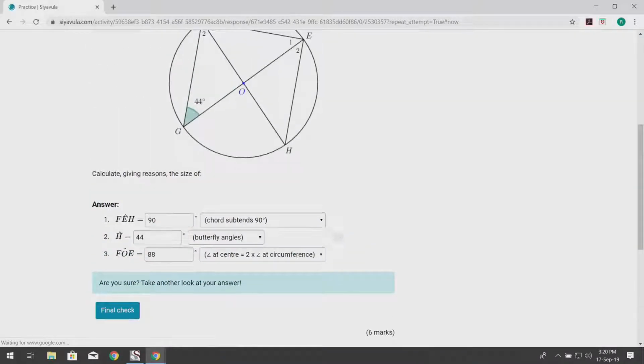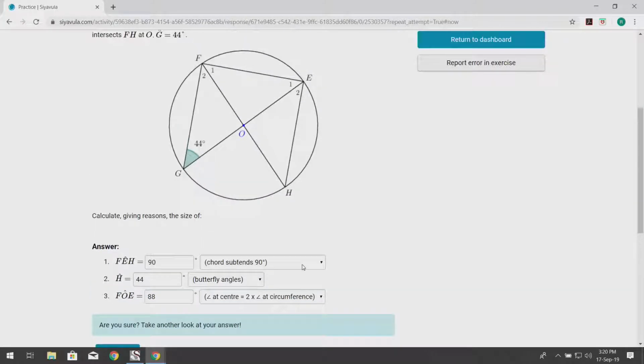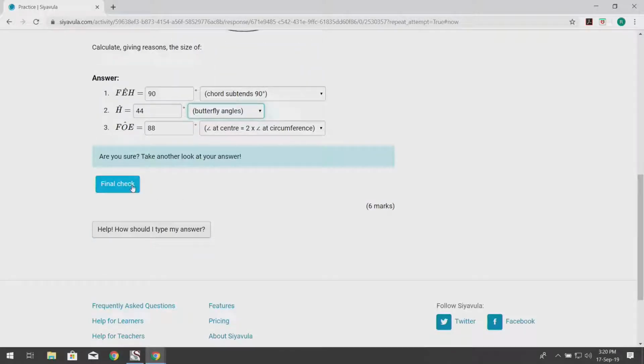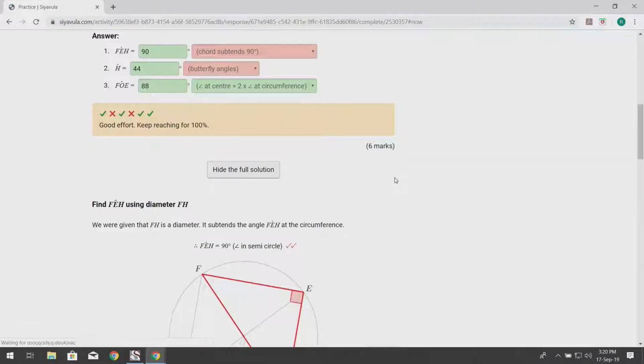Okay, Siyavula says, "Are you sure? Take another look." So this is a new feature on Siyavula, where if you make a mistake on a question that has more than one input, then you have another chance, which is cool. So you're not going to get penalized, but I'm not really sure what we did wrong. I thought everything through quite carefully. So I'm actually going to leave them as they are rather than guessing. I know something's wrong, but I don't want to just guess. So let's submit that answer.